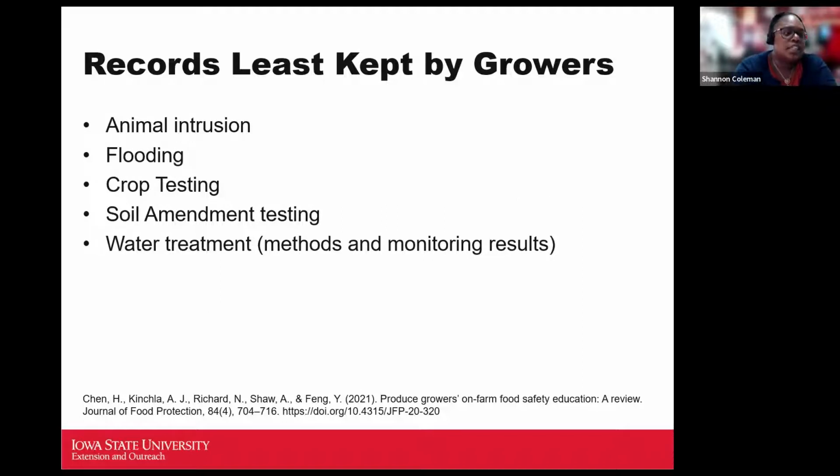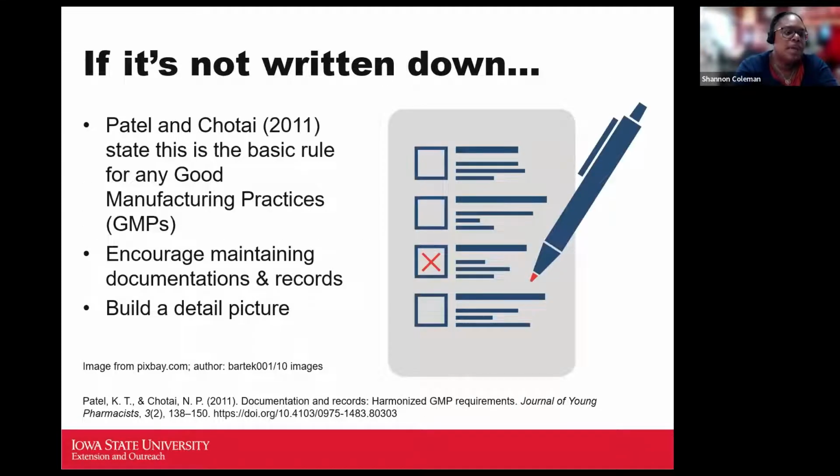As far as the least kept records, they saw a deficit in animal intrusion, flooding, crop testing, soil amendment testing, and water treatment. Once again, keeping records is hard, and that's something we struggle with too as scientists. So trying to come up with good resources is the good thing to do, because as we talked about at the beginning, we say all the time in trainings, if it's not written down, it didn't happen. Same thing on my end in the iWatch station.